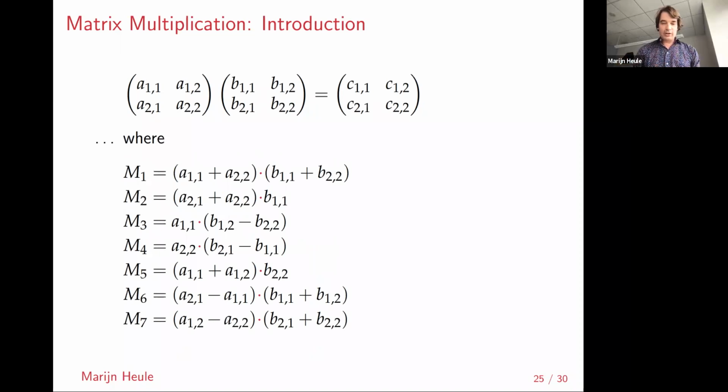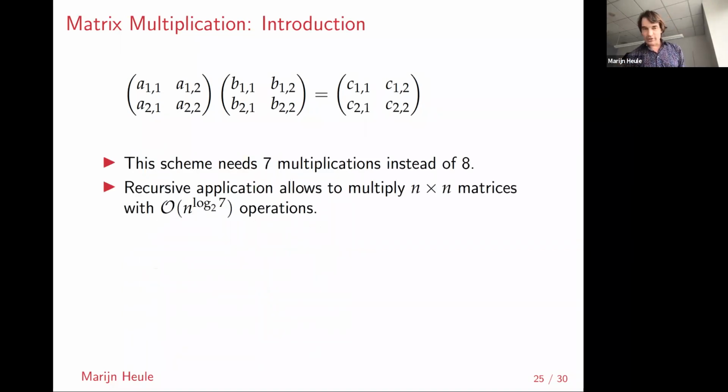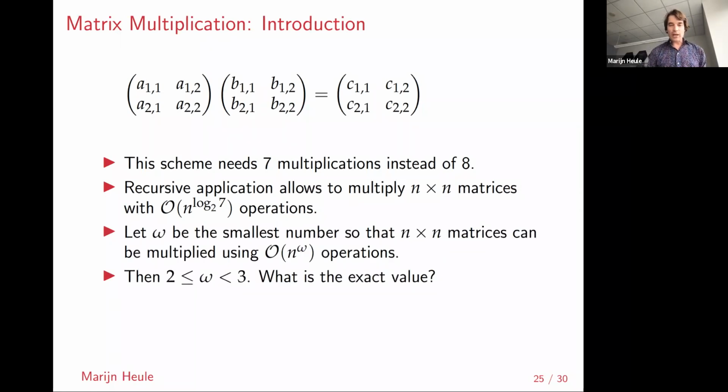This actually triggered a lot of research in this direction. You can not only use this for 2 by 2, but in a general recursive application to n by n matrices to get n to the power log 2 7 operations. And now the question is, can we bring that power down? Let omega be the smallest number such that we can multiply n by n matrices with worst case n to the power omega. We know that omega is at least 2 because the matrices have n to the power 2 elements. And of course, we know by Strassen that it is lower than 3. But what's the exact value?